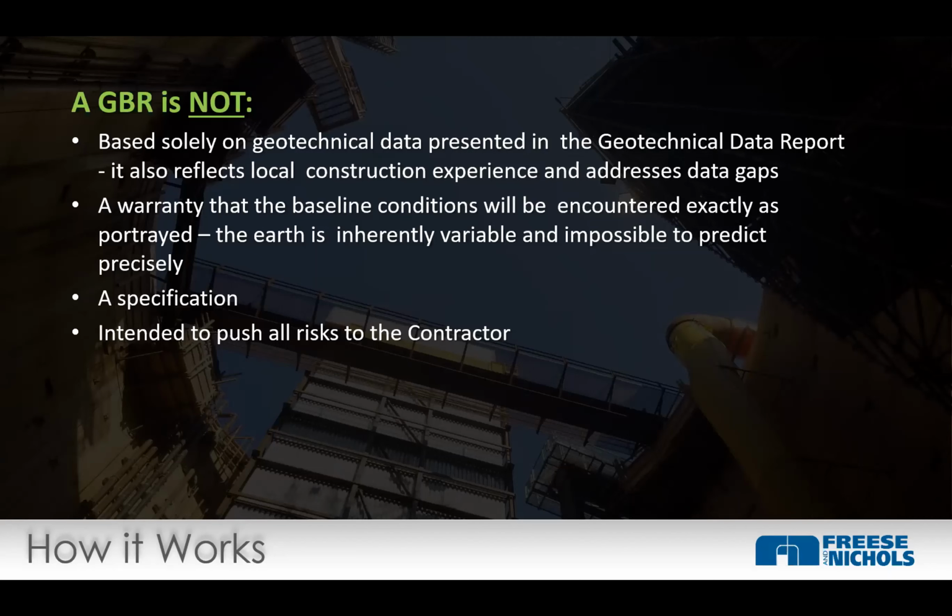It's not a specification. So we want to talk about, in some cases, means and methods in the GBR, but it should not take the place of a specification, right? If we get too much detail in the GBR, that needs to go in a specification. It also is not an intent to push everything to the contractor, right? The GBR, by its purpose, should accept risk for the owner. And by doing so, they should reduce their cost at bid time.